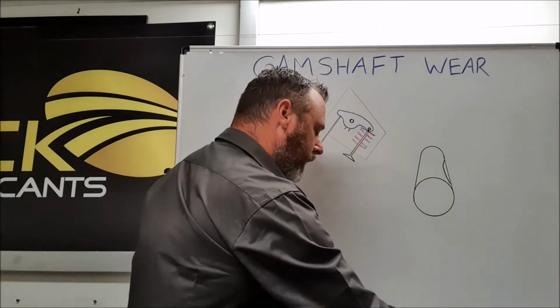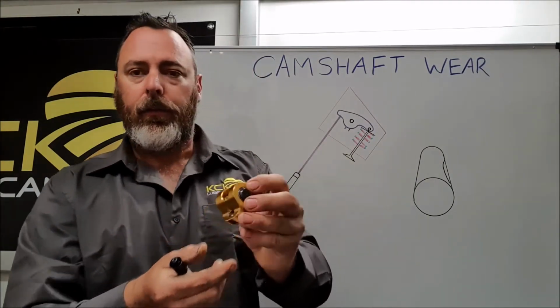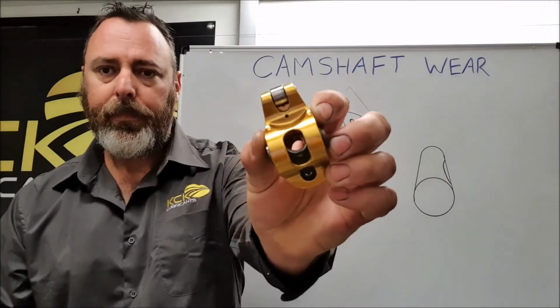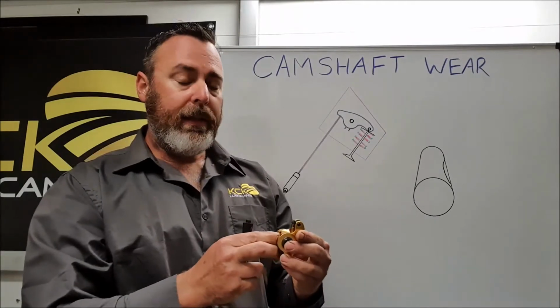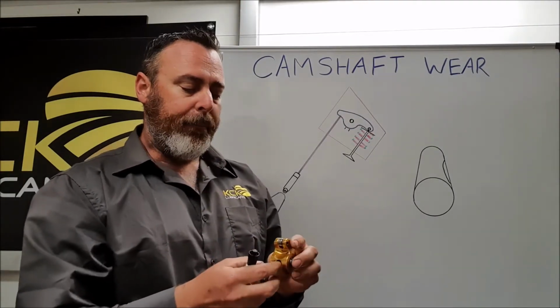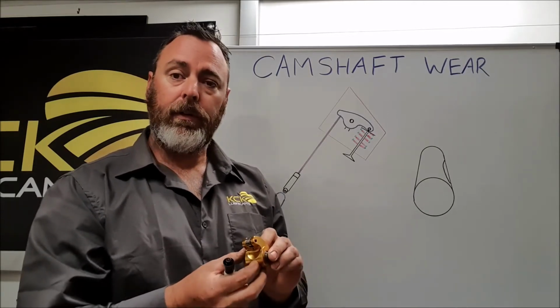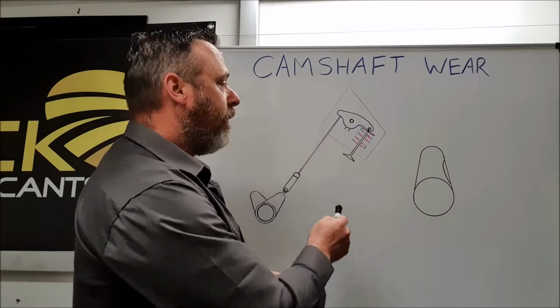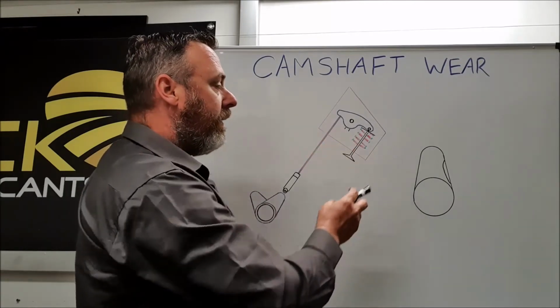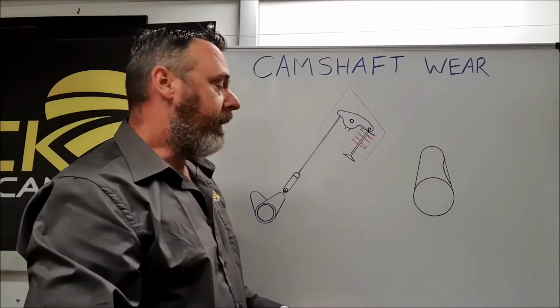Another thing to consider is the roller rockers. There's a slot in the bottom of that rocker, and it needs a fair bit of clearance. If it hasn't been checked and it's coming hard up on the pedestal, once again, that's a mechanical load that nothing will overcome, and it will just chew the nose off the camshaft.